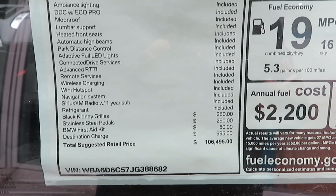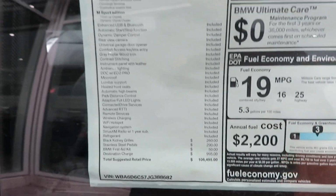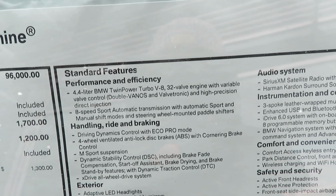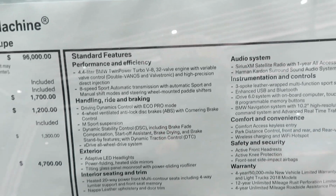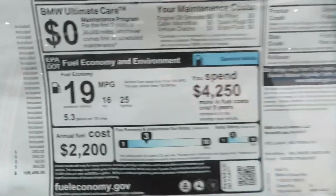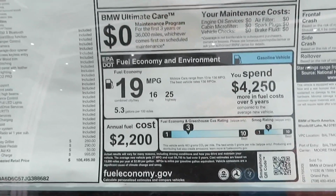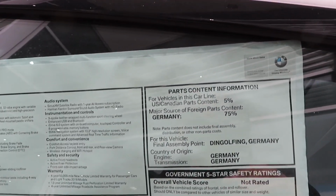Brings your total with all of those packages and everything to $106,495, man. So that's a big penny. So you got a 4.4 liter BMW twin turbo V8, 32 valve with an 8-speed transmission, and that's putting out 445 horsepower and 480 foot-pounds of torque. Then for your gas mileage, 16 in the city, 25 on the highway, for 19 miles per gallon combined. There's all your fuel cost and all of that good stuff. Let's go ahead and hop in, and it was assembled right there in Germany, as you can see.